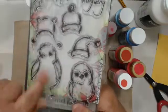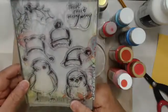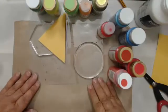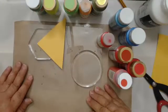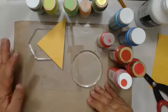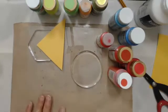Aren't they cute? So I thought we could put the birds on the one side and then put the girl on the other side. So hopefully we'll have time to do that whole hour. So I think what I'm going to do is put most of it on deli paper, and then this way I can rip it up and put it in the journal. So let me get my deli paper.